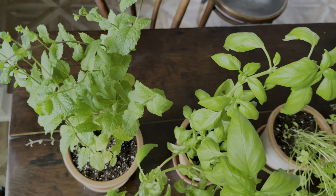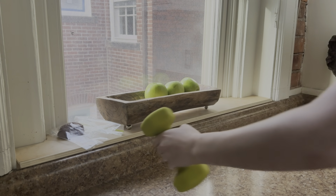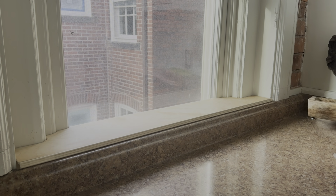In between now and the last time you saw this windowsill, I also added a piece of trim to cover up the gap. I held it down with some weights and the main shelf with my fruit bowl. Oh, and the cookie. Yeah, the cookie didn't really have a part in this. It was just for me later.